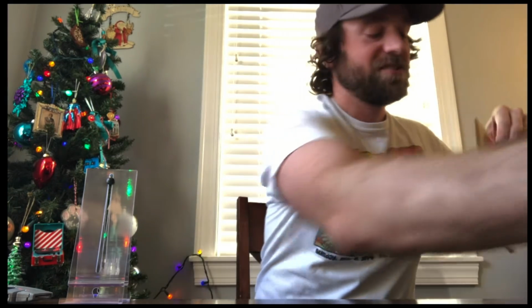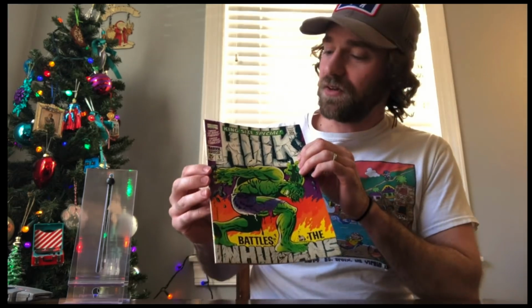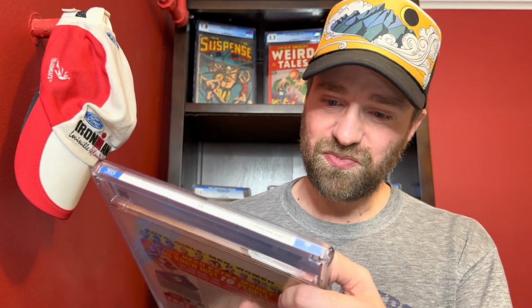So this is Hulk Annual #1, and they shipped it in, what was it? I think a bubble mailer, and I think there were 2 pieces of cardboard, but the book was just straight in there. There was no bag, no board, anything like that protecting the book from shifting around. Still got an 8.5. I mean, it's a really nice book.